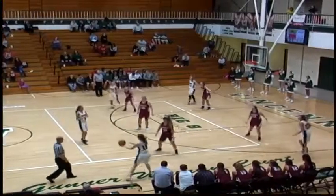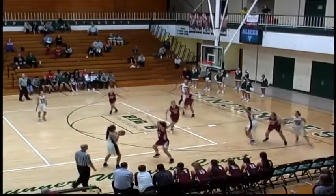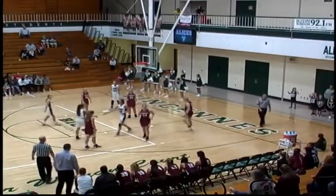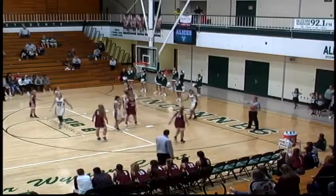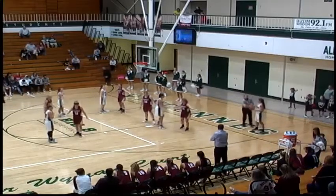Carmine still with the ball. Swings over to Foster. Right side it goes. Hine back to Carmine. Down inside. Ball knocked away by Toon out of bounds. 2.5 seconds to go. Lincoln will have it out on the baseline. Carmine will be inbounding.